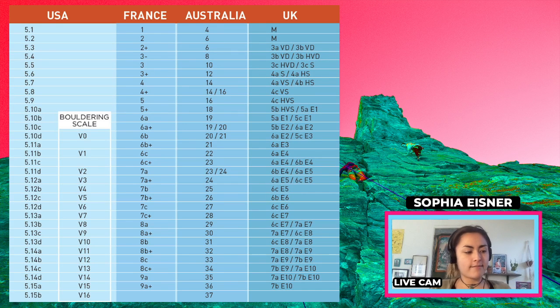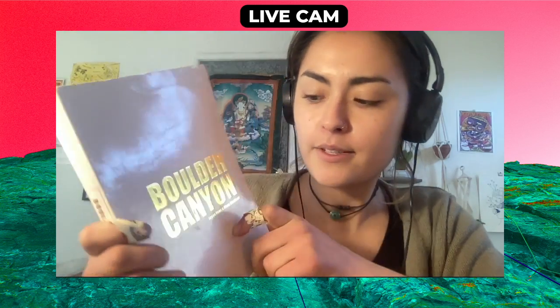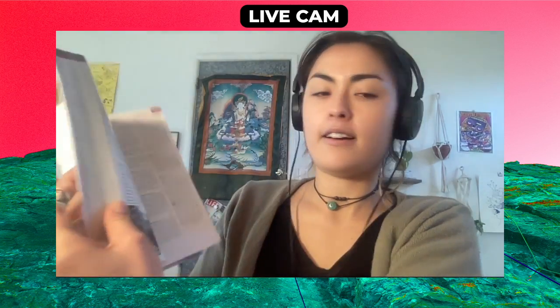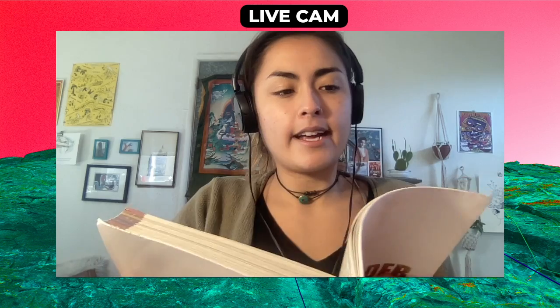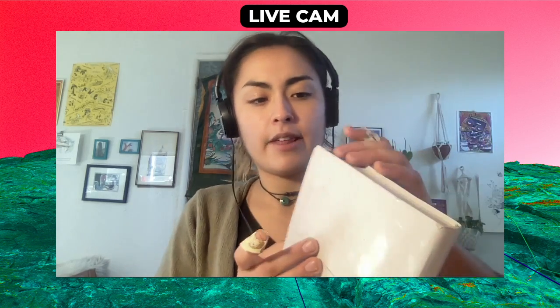Okay, and then I'm going to go back to my large camera and show you guys a little bit about how a climbing guidebook works. So this is the Boulder Canyon Climbing Guidebook. It basically has a ton of different climbs that are in Boulder Canyon, and it's organized by crags. The beginning of the book is the lower end of Boulder Canyon, closer to the city of Boulder, and then it just goes up the canyon. So the end of the book is the very last climbs before you get to Nederland.